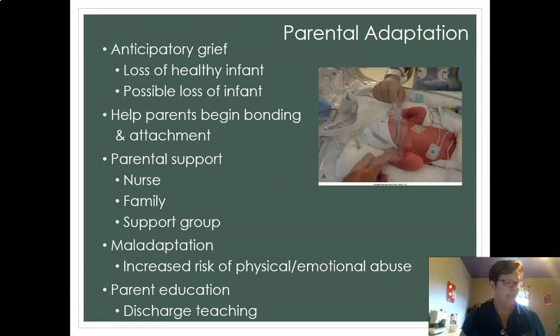Some other things that we need to pay attention to is how are the parents adapting to their baby in the NICU. Now remember, this was not the plan. The plan was that they were going to carry their baby to term, have a term baby, and go home in 2 or 3 days. And this is very different.